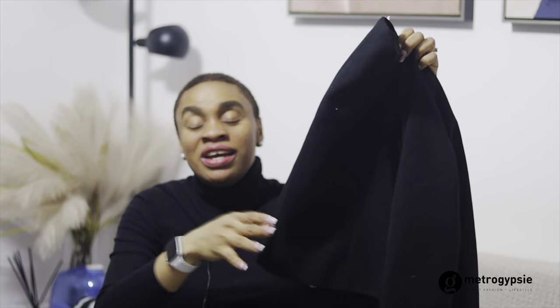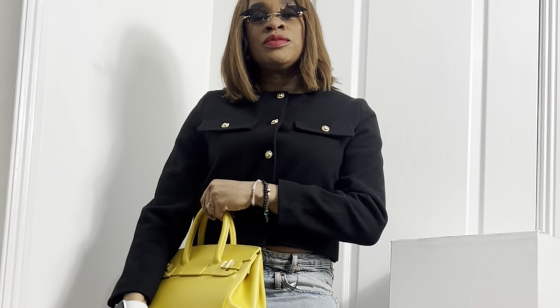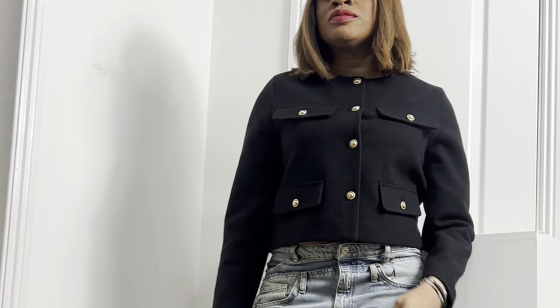Anywho, this is the first outfit I got from Zara. It's this crop jacket. This jacket looks so cute. You just wear it over. It's cropped, but it's not too cropped. So you can wear it with jeans, you can wear it with your tailored pants, you can wear it to work because it goes really low. High-waisted trousers if you're going to work with this.